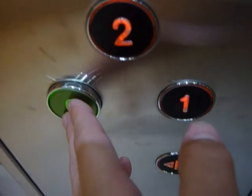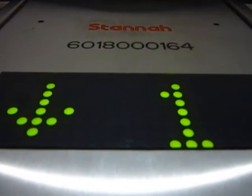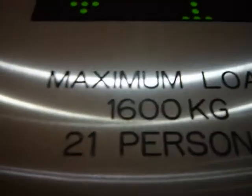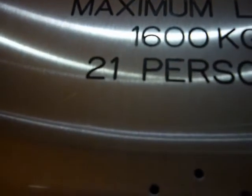Oh dear, this will be hard to film. Okay, just gonna press number one, we're gonna go to one as well. Okay, that's good. You can view the indicator. First floor. High quality audio, unlike the other generics. Thank you.